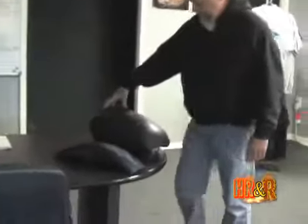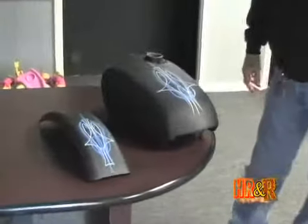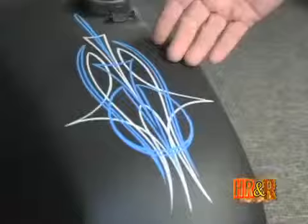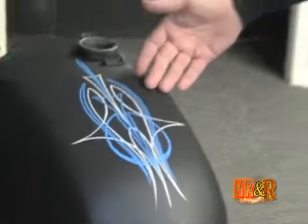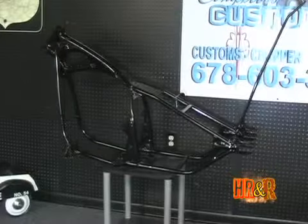Over here is the tank and fenders that go on that chassis. Chaston did some really cool pinstriping, and all of our pinstriping here is done with a brush, just like it was done back in the day. Reminiscent of the 50s, when the guys came home from the war, a chopper started with the simple fact that they came home from the war and took what they had and started chopping parts off of it to make it go faster. And this is reminiscent of what they would have done.